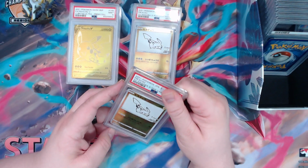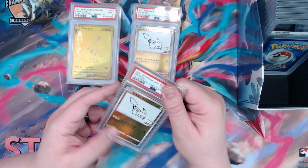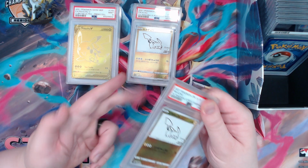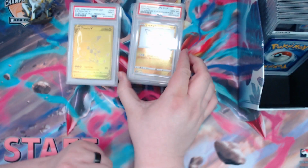Another Unigaba. I think this one's better. It's a little off-center still, but it's still better, I think. All right. Judging by that one, I think this is a 10. 10. Got a 10! Let's go! Oh my gosh, that is crazy.